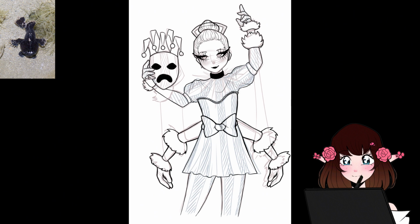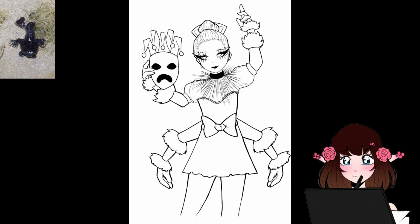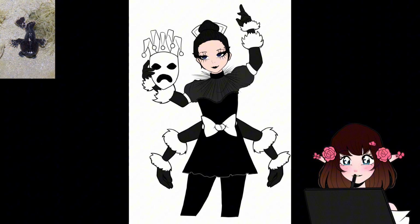I was also super inspired by Helluva Boss, mainly Fizzarelli and Glam, and I wanted to incorporate some aspects into this design. I gave this character 2 bionic arms, and not only was this inspired by Fizzarelli, I thought adding an additional set of arms would capture the other set of fins that the frogfish has. Off topic, but just the way that these creatures are on the bottom of the ocean floor and they have their arms pressed on the ground, they look kind of cute. They're like tiny little sea dogs.